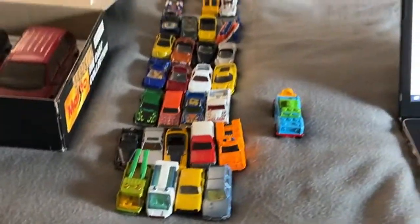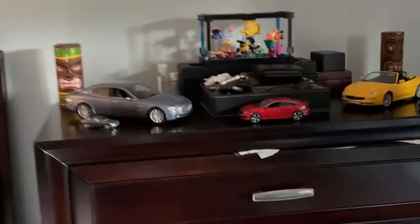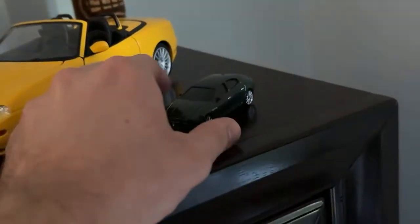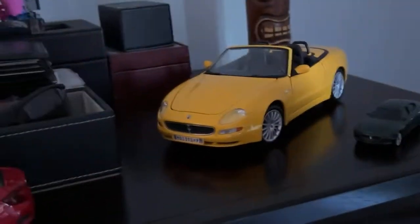And usually when I go to Target, I focus on the smaller scale cars like these. I don't really look at the bigger scale stuff they have there. But yeah, you guys saw up here, got the Maseratis and the Civic, which I have a real version of that I daily drive. Of course, mine's a different shade of red. This is not a Maserati Spider. This is a Ghibli. I don't think there are any models of the Spider in this scale, but I thought, all right, I'll put a second car from the Maserati brand up here just for some uniformity, I suppose.